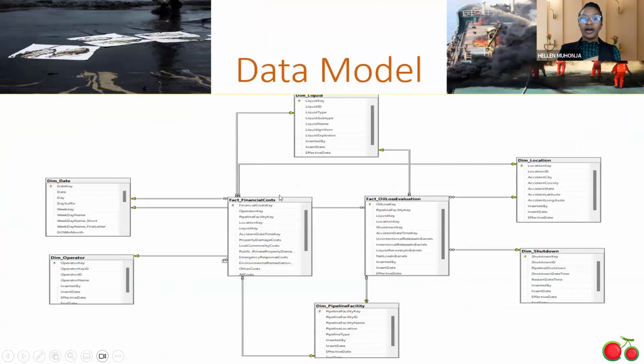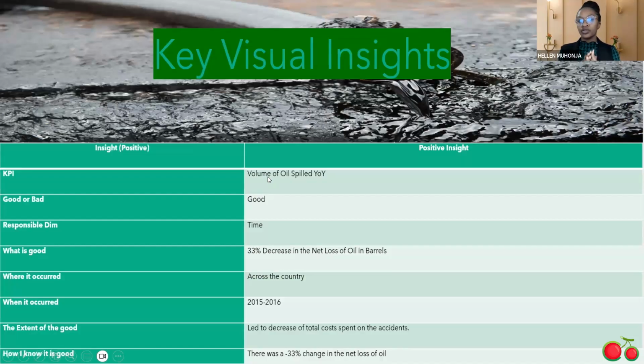I came up with this data model, which has 6 dimension tables and 2 fact tables. That is the fact financial costs table and the fact oil evaluation table. From this data, I was able to draw a few insights, and one of the positive visual insights that I was actually able to draw is that between 2015 and 2016, there was a 33% decrease in the net loss of oil in barrels, and that happened across the United States.